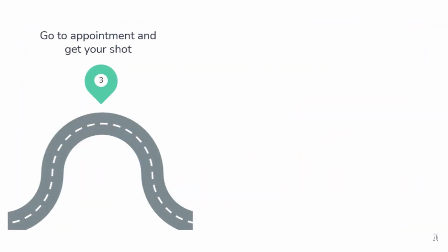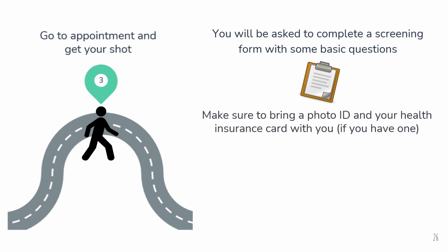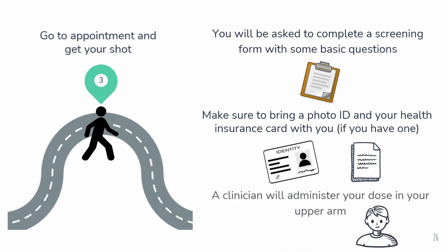Step 3. Go into your appointment and get your shot. There are several things you can expect when you go in for your vaccination appointment. You will be asked to complete a screening form that asks you about your personal information. You should also bring a photo ID and your health insurance card if you have one. Then, a clinician will administer your vaccination in your upper arm.